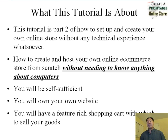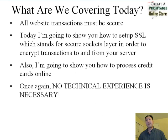Okay, so once again, this is part 2. In part 1, I talked about how to actually set up the shopping cart. But as you know, there are other pieces of the puzzle. So what are we covering today?